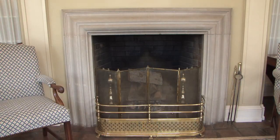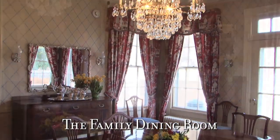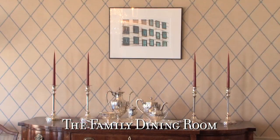The fireplace is wonderful in the winter when it's nice and cold outside. You can turn a fire on and have a nice cozy fire here to read a book or have a cup of tea by, for sure. Beautiful. Now this room is where you and your family have your dinners. Is this correct? Absolutely. It's the family dining room here at the Blaine House.